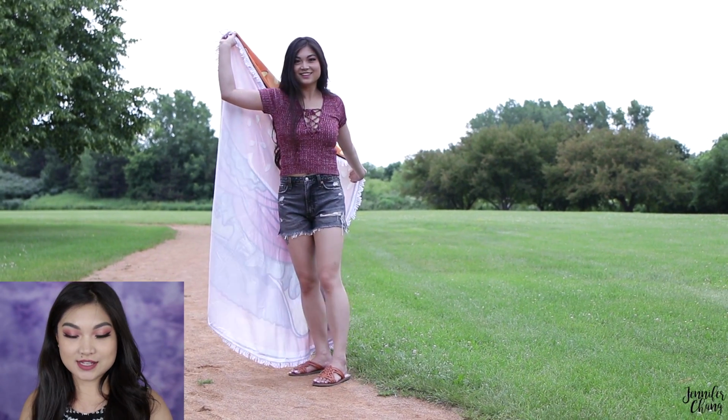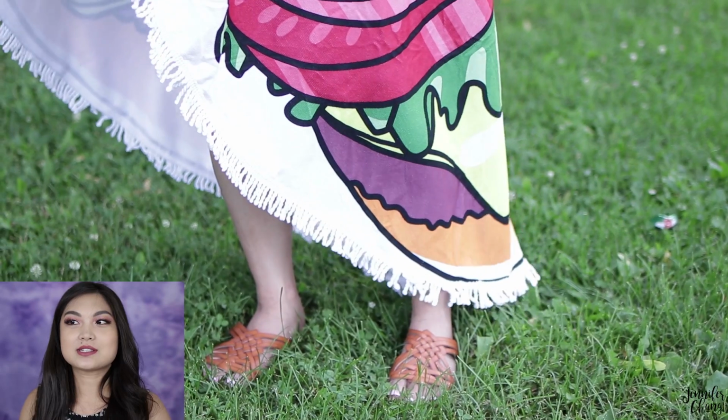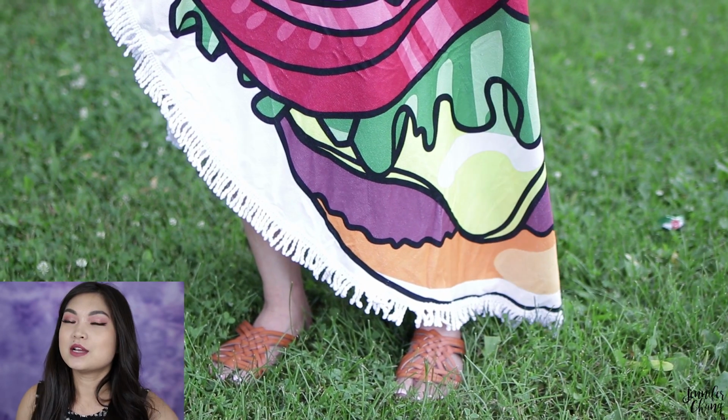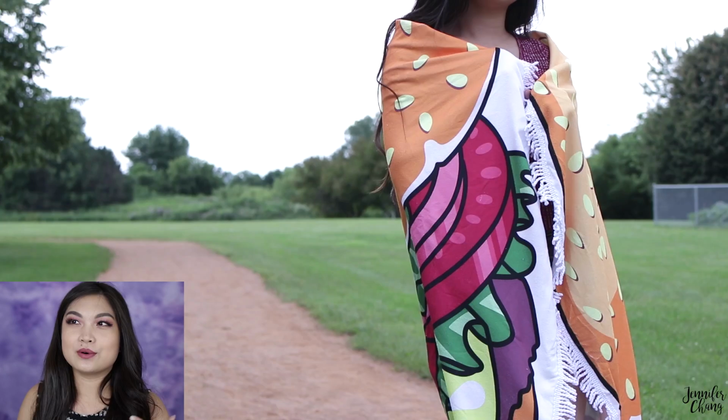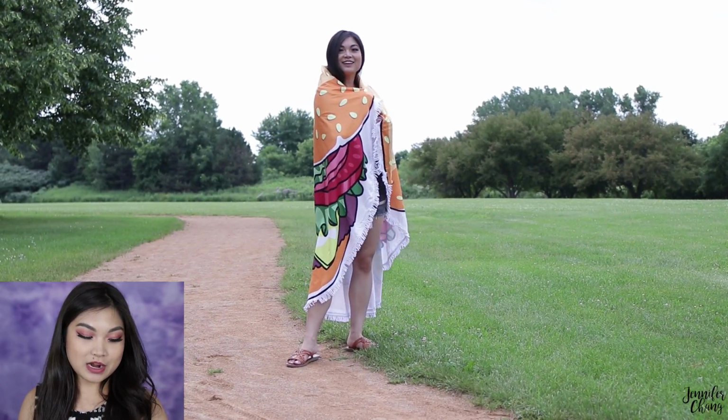The next item is more of an accessory than an actual clothing item, and if you've been following me on Instagram, you will have seen this, but I was so excited for this hamburger towel. I got this giant round hamburger towel, and it is the cutest thing. It's got these fringes on the side, and it's pretty big. I want to say it was at least my height in diameter, and I'm 5'2", so it's a pretty good sized towel. I would actually probably bring this to the beach.